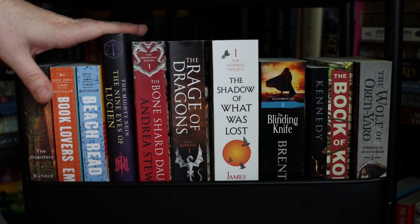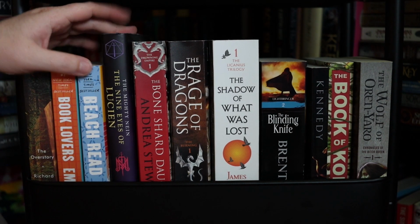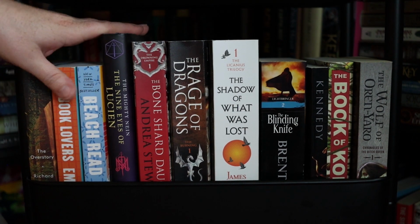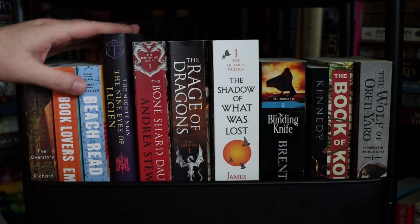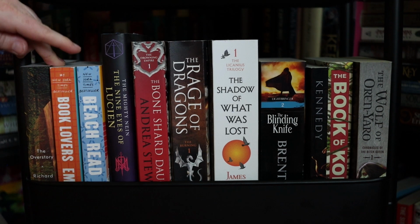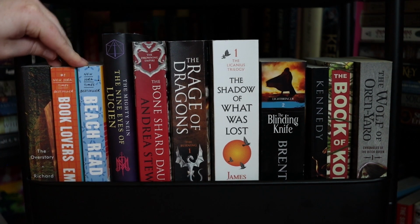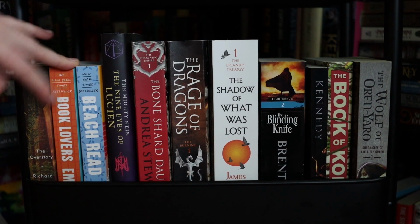I don't know which one. I might try to tandem read them, where I'm listening to the audio and also reading it, because I have restarted the audiobook 3 times now. I'm struggling. I also have Beach Read and Book Lovers. I don't know if I'm going to get to both of these, but basically these are the 2 Emily Henry books that I own, and I need to read at least one of them and determine if she's for me.